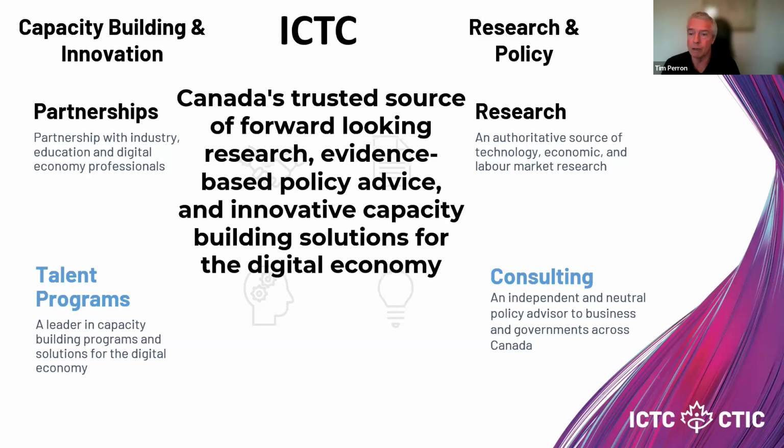And we do a couple of things really well. One of the things is that we do some research looking at labor markets and technology. And I'll show you in just a moment, there's a report that we did that talks about cybersecurity in Canada and talent. But the other thing, which I'd like to think is more important, but others would say equally important, is capacity building innovation, because that's where we actually put programs into place and deliver them, often with government funding, so that we can actually make a difference and help us grow the Canadian digital economy.